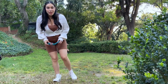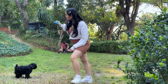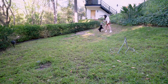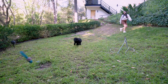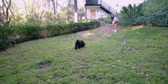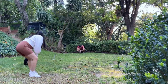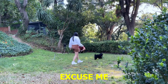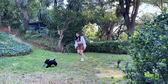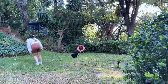Okay, we're gonna try some running shots. You guys are gonna see my butt, but the money shot's on that side, okay? You ready? Ready, ready? Fetch! Oh! Bring it back! Bring it back! Okay, you're gonna make me walk, okay. Excuse me, I'm pregnant. You can't run from me. Oh, oh my gosh. Get it.